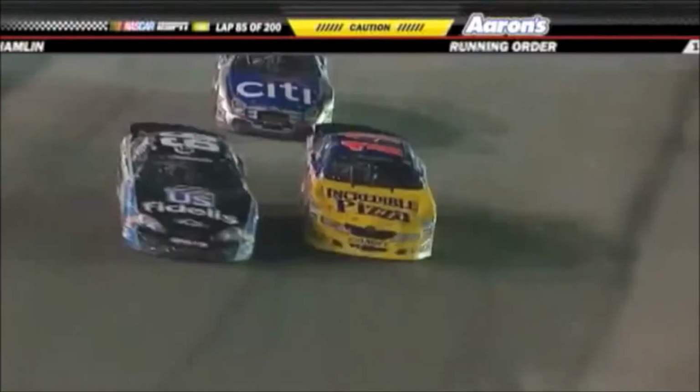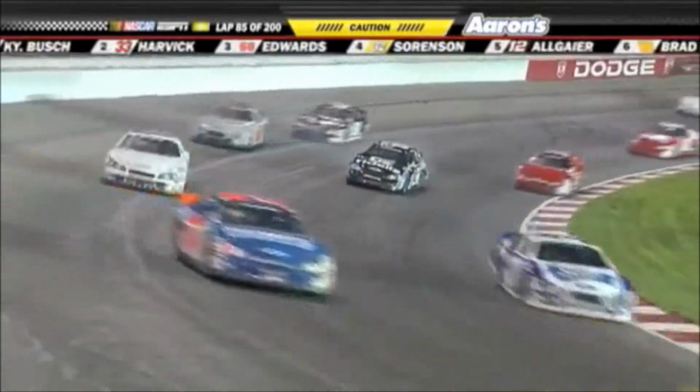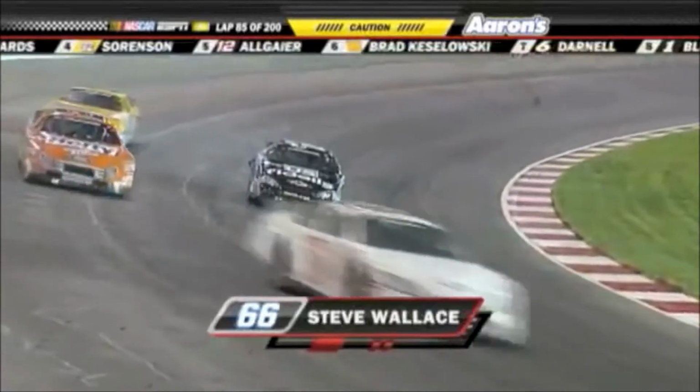That's Scott Lagasse Jr. on the 11 underneath. Got into him. Here we go. Hang on. Ow. Ah, got spun. Unbelievable. So our 3rd caution comes out, and there's a lot of damage to the rear of Stephen Wallace's number 66. Okay, let's go back and take another look from the outside.